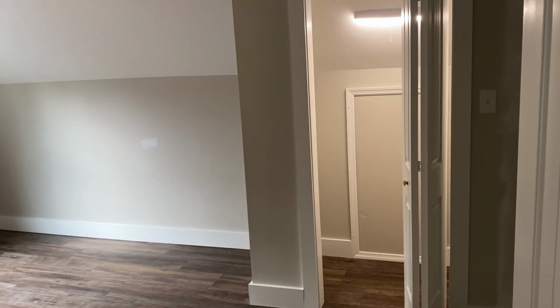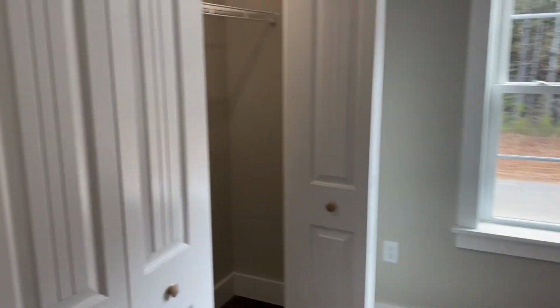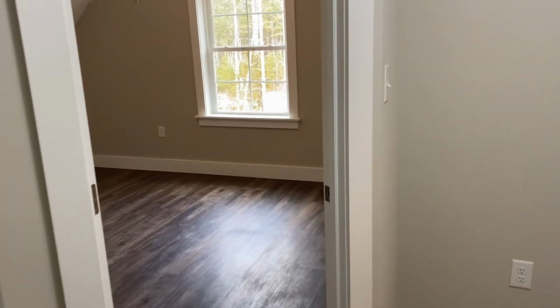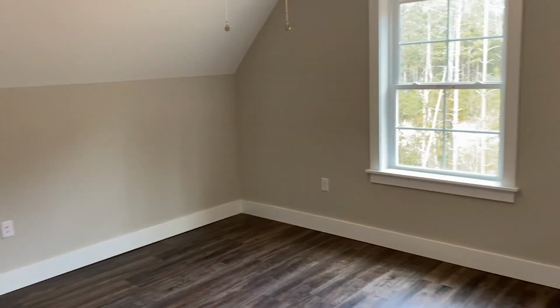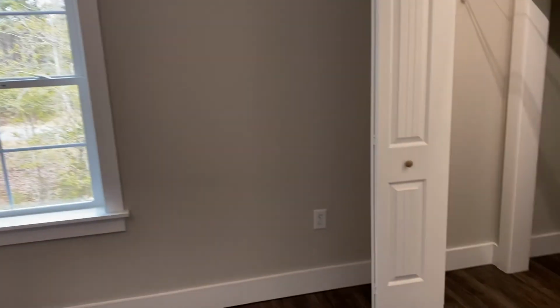Large rooms. Here's a bedroom, office, whatever you want to call it. It has a lit closet and a window, and it's a good size room. Here's the other bedroom, with a double closet as well, and plenty of light. And then you've got this central area, the landing at the top of the stairs. Then we have this bedroom or office with a double closet.